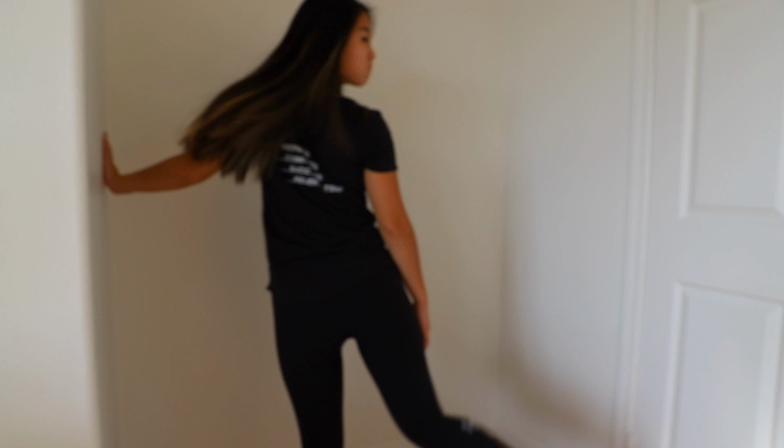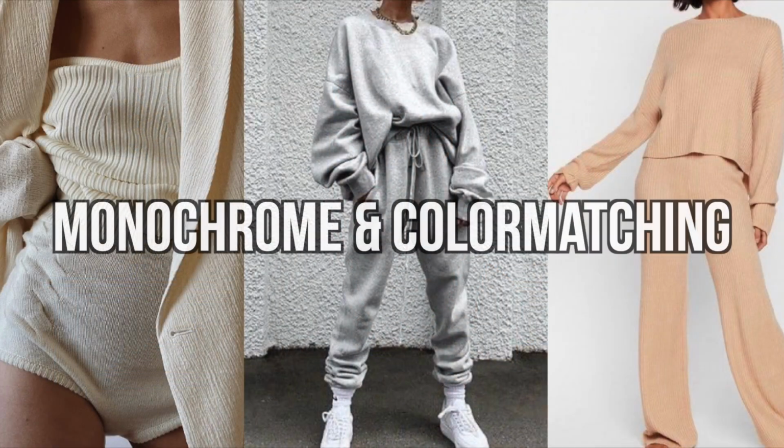Okay, so I feel like this style is pretty self-explanatory. Loungewear is pretty much anything comfortable, but some of the most staple pieces include hoodies, crew necks, sweatpants, bike shorts, sweat shorts, leggings, and activewear. So to really get into this video, let's get into some tricks and tips on how to spice these pieces up. Monochrome and color matching.